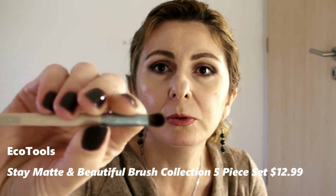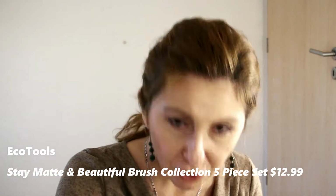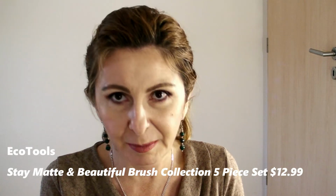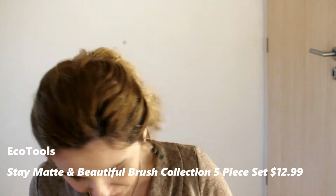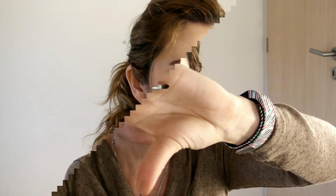It's quite small though for the shade. If you have tiny eyes, then it's possible. And I think it's perfect for my tiny little palette, this brush. And last but not least, this is your detail lip brush.